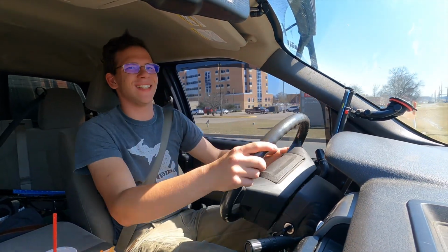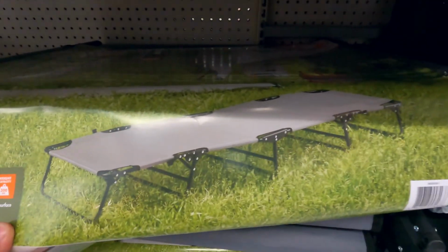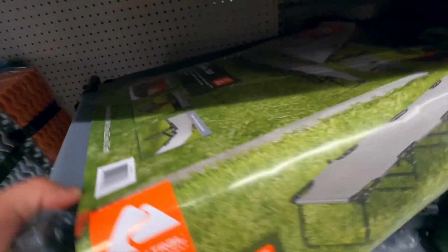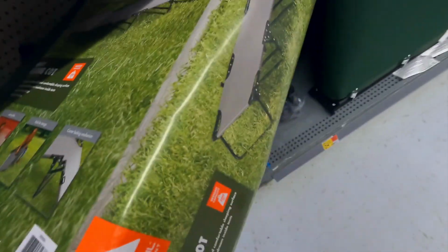Perfect. Green light. Perfect timing. Walking into Walmart now. Probably need a cot like that. This is actually 75.6 inches long, so I think that'll work.